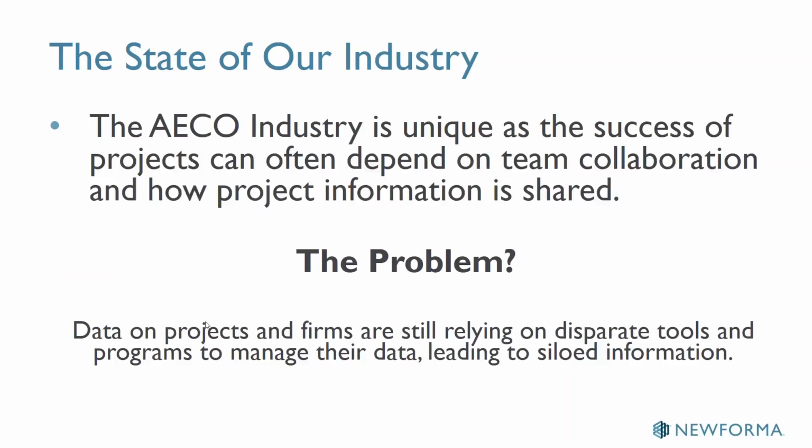So a bit about the state of the industry. The AEC industry is unique, and the success of a project typically hinges on how well project teams work and share information together. We hear a lot about collaboration in a minute, and the problem is the lack of easy and quick visibility to project information wherever it resides.